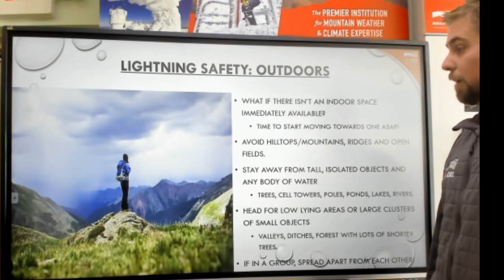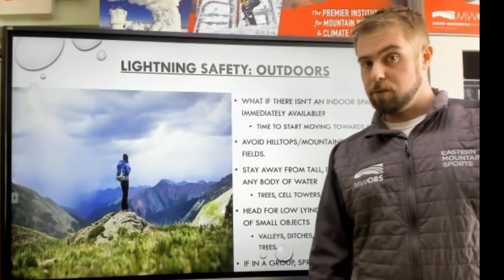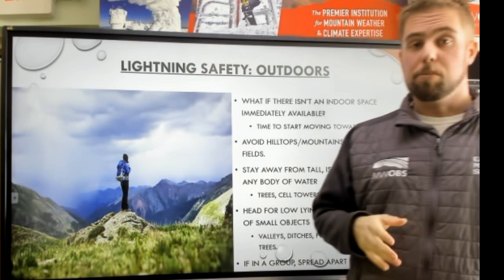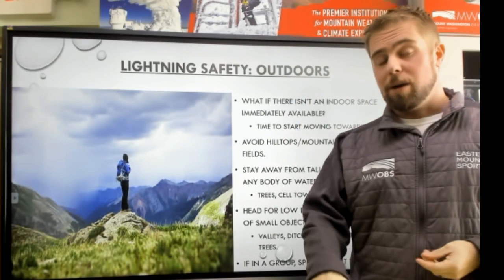And you want to avoid the really tall, high up places like mountaintops or open ridges or tall hills that are going to put you higher up in the air, so that your own upward streamer can make an easier connection with the downward step leader. So you want to be low down, stay away from tall objects like trees and cell towers, and bodies of water like ponds and rivers and lakes. You want to get down low. If you can find valleys or ditches, or a large forest of lower trees, that actually works okay, but the idea is you want to be heading down, staying low, and avoiding tall objects.